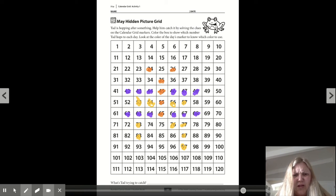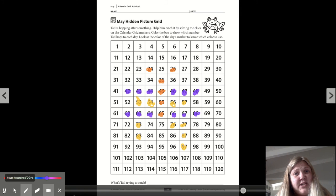Hey, can you figure out what this picture is yet? I know your squares are probably colored in much nicer than mine since you're using crayon and I'm using the computer. So what is it? What is Tad trying to catch? Do you know? Can you send me a Dojo message if you know? I'm so curious.